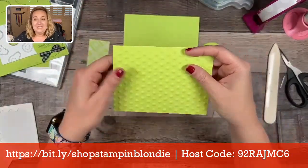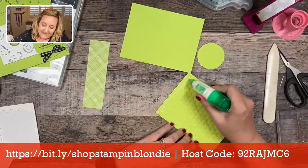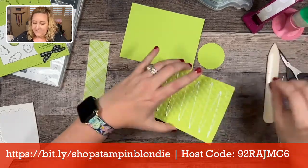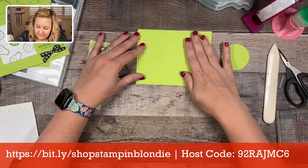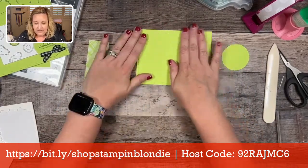Okay, when I use embossing folders, I like to use my multi-purpose liquid glue. That is because it can get into the creases and crevices of that embossed folder and help it stick to the cardstock just a little bit better. So I'm gonna add that down to my card.